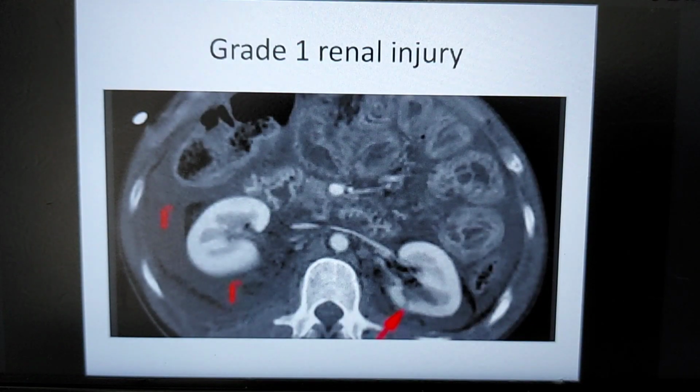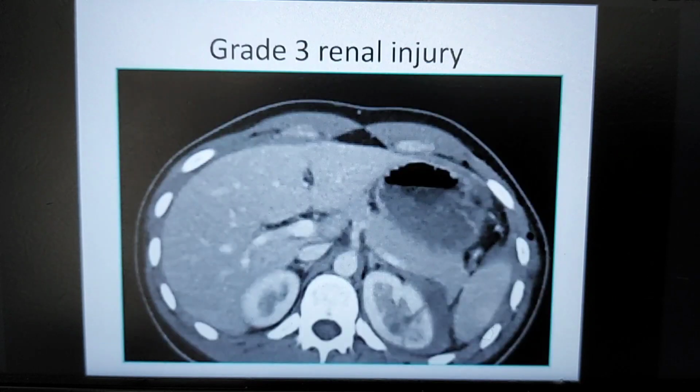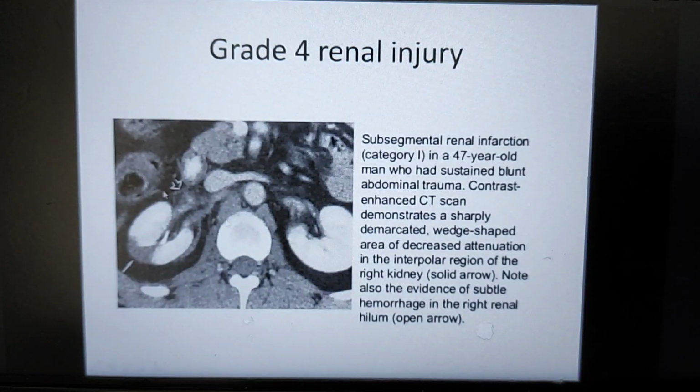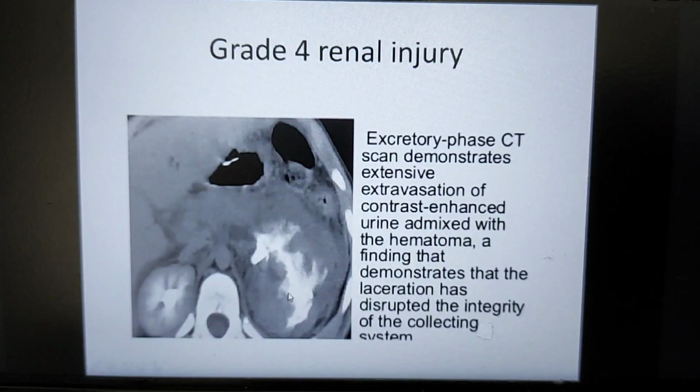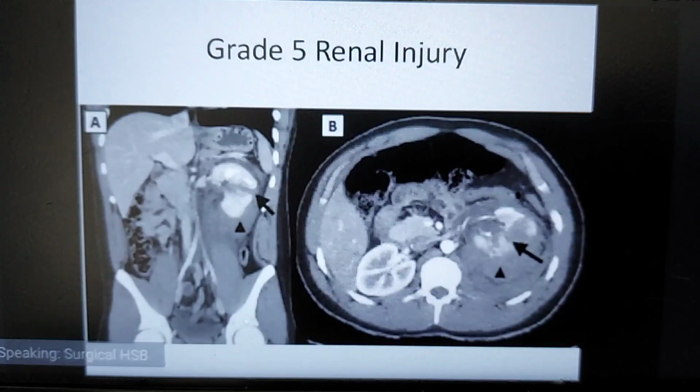Once again, I'll run through, showing the grade 1 renal injury. Grade 2, showing a swelling, perirenal hematoma. A grade 3 injury. Here you can see there's a vascular injury over here causing an ischemic portion. This one shows contrast extravasation from the collecting system, which will be a grade 4. This is a shattered kidney, a completely shattered kidney. You do not get a normal structure of a kidney anymore. Here are more examples.